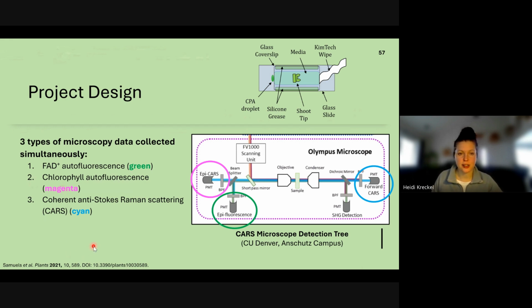And so our overall project design, which I want to start with, is we essentially take these cryoprotecting agents, again, that being DMSO, glycerol, or ethylene glycol. We place them on the edge of this perfusion chamber here that we make, which comprises of silicone grease and a slide cover slip and some media, as well as a contact wipe to essentially induce that flow. We put that on the edge, and then we're able to flow that over our shoe tip and then collect microscopy data before and after that flow to see how things change.